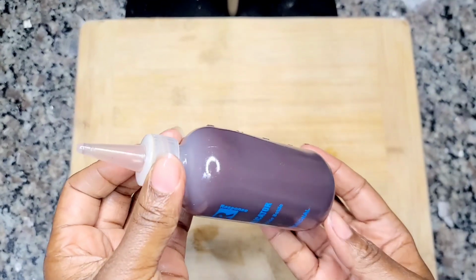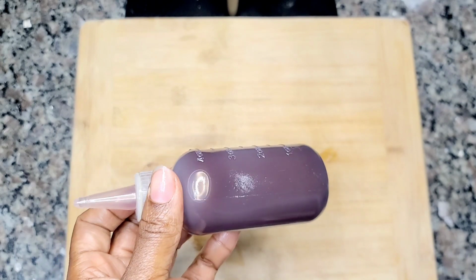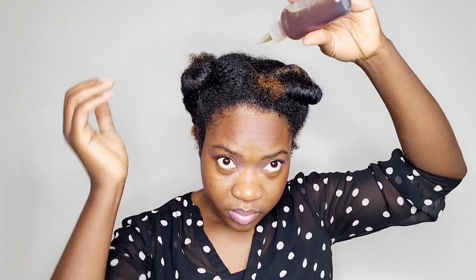My hair is freshly washed and I'm going to go ahead and just apply the oil into my hair. So I have not used hibiscus in my hair for about a year. So what I did is I used this oil for 3 weeks to see how my hair's gonna like it, before I bring it to you guys. And I love it, guys. It deep conditions my hair, no itchy scalp, nothing whatsoever.